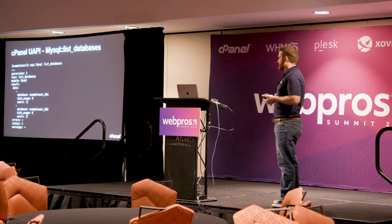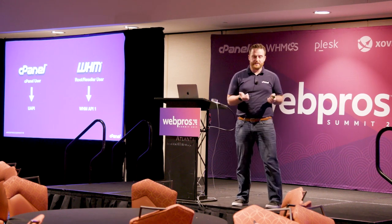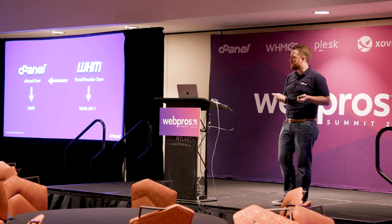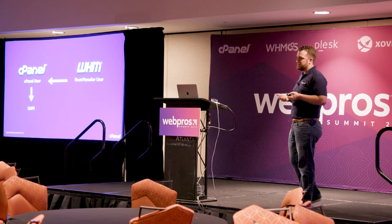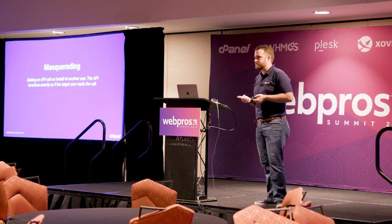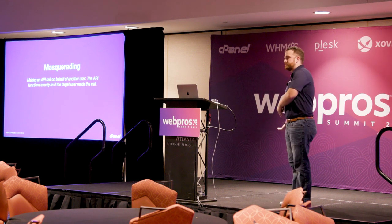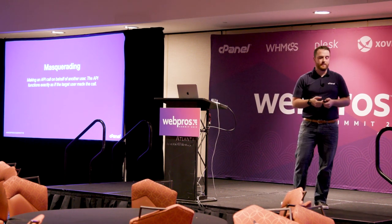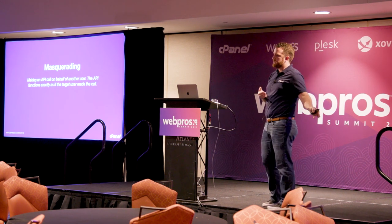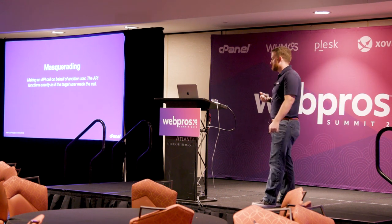Now, what's really important is when we look at this segmentation of privileges and responsibilities, we need to, as root users, be able to call cPanel UAPI on behalf of the user. And that concept is called masquerading. So making a call on behalf of that user in order to do things for that user is a very common task that we find people doing, such as an account is created, and I need to create a database and register a user under that database for that cPanel user, as an example.